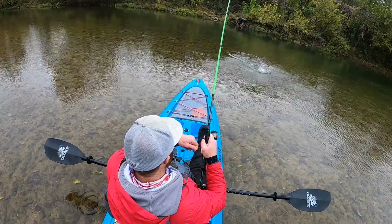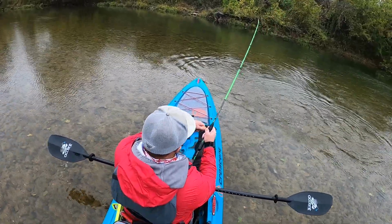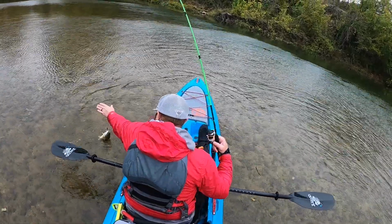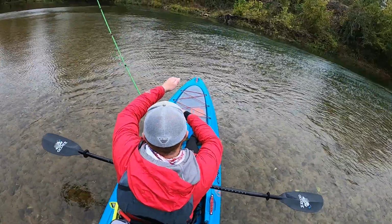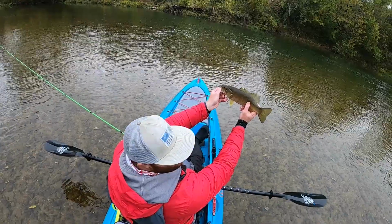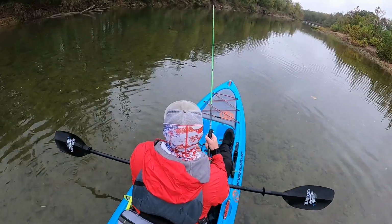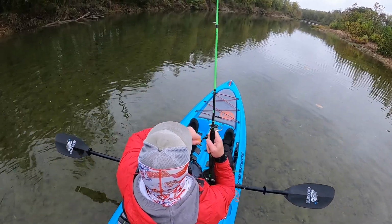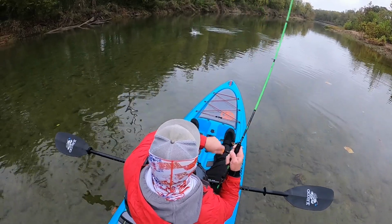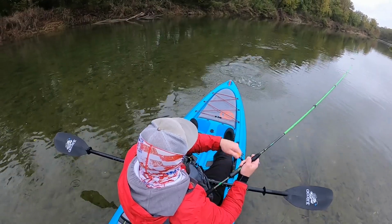Fish on. Get down here, man. I found a hole. It's a nice one. Another 14, maybe 15-incher. There's one. He's right in the middle. I think it's a smallmouth. No, it's a largemouth.